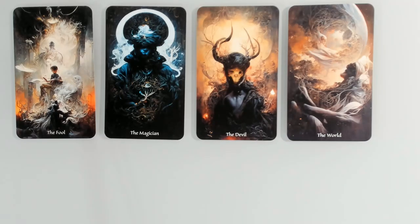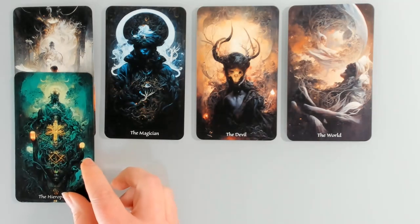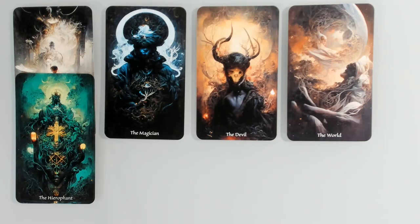So I'm just going to randomly pull out four other major arcana cards. So we have the Hierophant. Oh, look at the green of that. Is that beautiful or what? Wow, it looks stately and interesting, like the Hierophant. And I kind of like the idea of green with it because there's a kind of heart connection to the spiritual there.